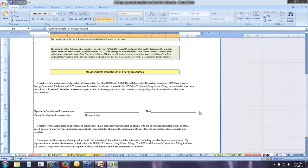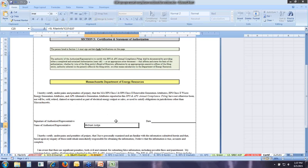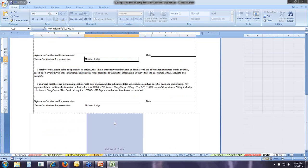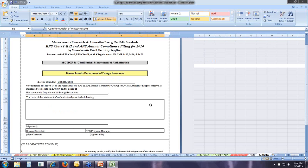Lastly, again, you don't have to fill out anything in this form. This is a certification form, which was in the instructions form in prior years. But this pulls in information from prior tabs, so it pulls in your name, the retail supplier's name, the name of the authorized representative, and then this needs to be printed and signed. So this is the document that is certifying that the authorized representative has examined this and that everything is accurate and correct, and this is the final submission. And it is signed twice. Signed twice, exactly. And lastly, this final authorization is the authorization of that authorized representative.